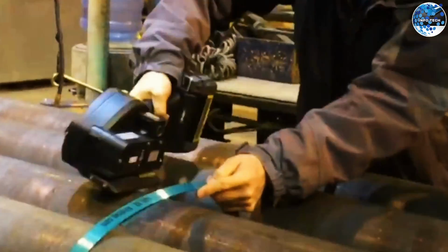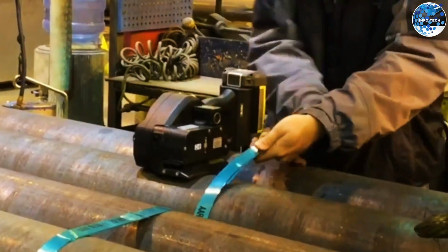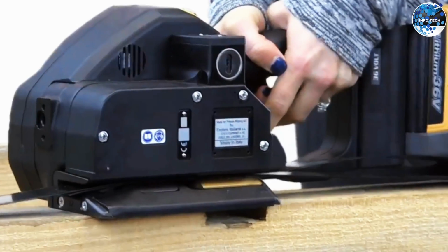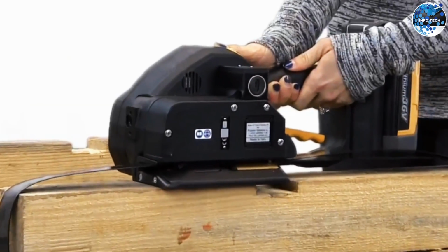Number 7. From P331 Plastic Strapping Tool. Up next is the From P331 Plastic Strapping Tool, a must-have for securely strapping packages. With a tape width of up to 32 millimeters, it provides a reliable and efficient solution.